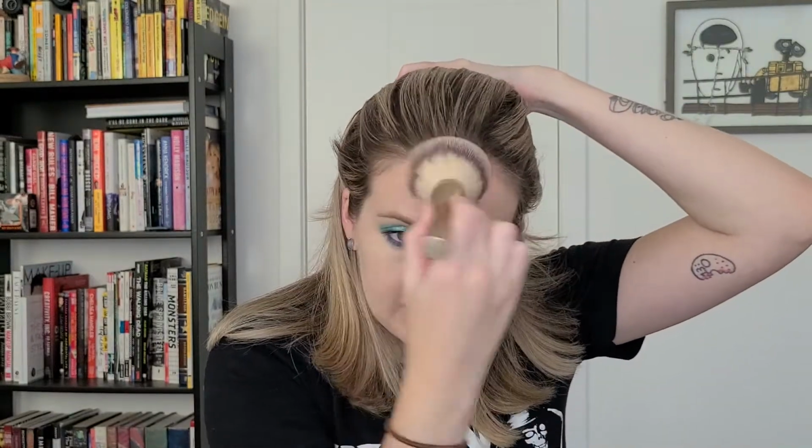So last step I'm going to do is just a little bit of bronzer on my forehead. I'm going to go in with my very loved Hoola by Benefit bronzer and just the bronzer brush from that same collection. And I'm just going to apply it along my upper hairline and on the tops of my cheeks.